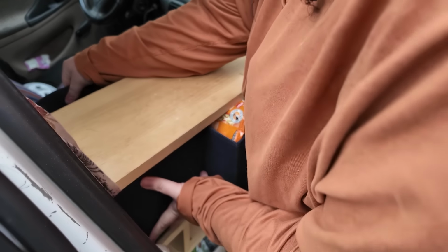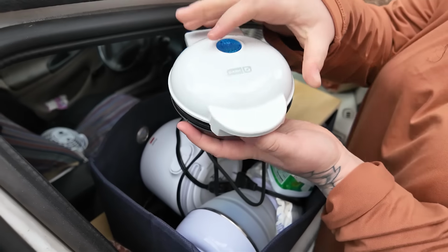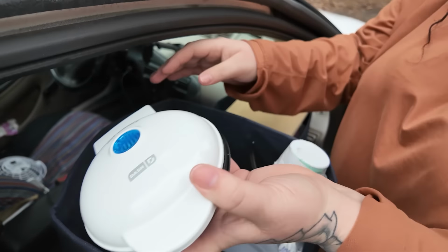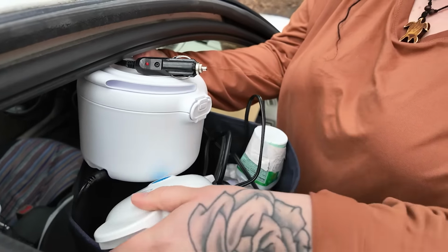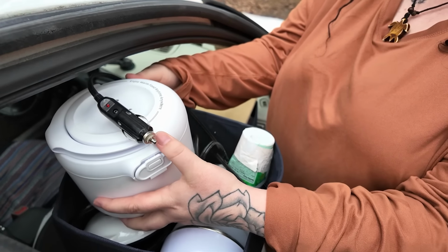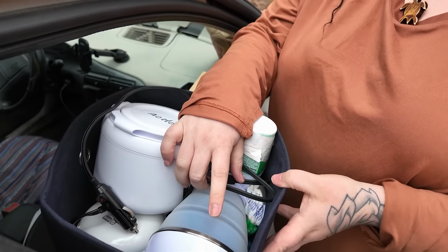And then on here, I have my mini appliances bin. I've made eggs in this, pancakes. I can make stews. Anything with the crock pot can be made with this. And my kettle, which I use for tea and soon coffee.